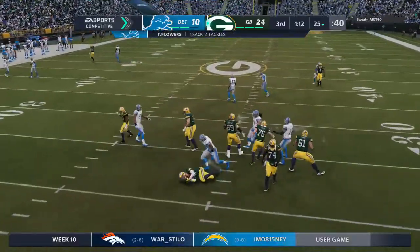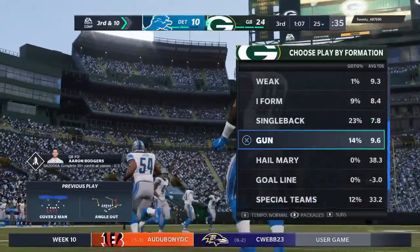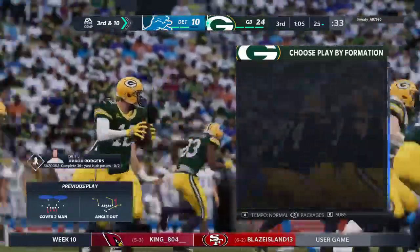And the Lions pressure too strong. Down he goes. Trey Flowers in there to get him, and that is sack number 6 now for him on the year.